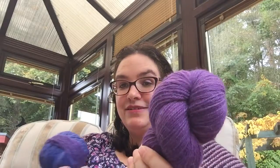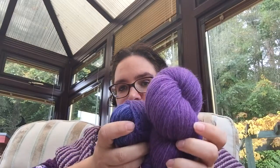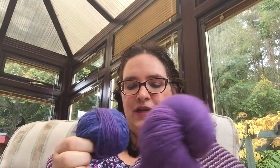Although I don't think it's quite as large, it's probably pretty similar. So I consider this more of a sport weight. The UK doesn't tend to do sport weight, so you either get heavy fingering, which is 4-ply, or a light DK. The category sport weight isn't very common here, but I thought that would work well for the start of my gradient.